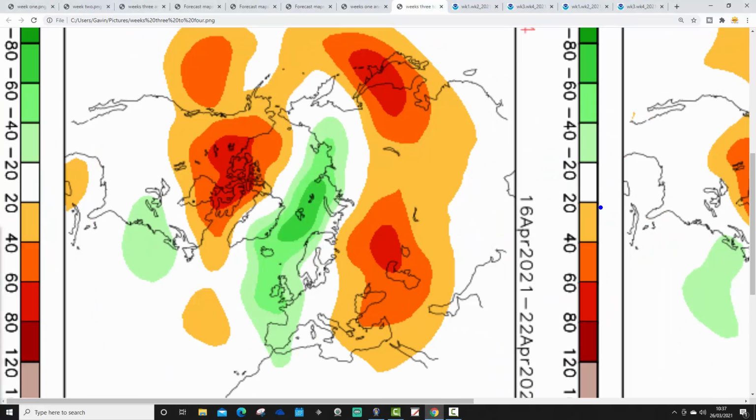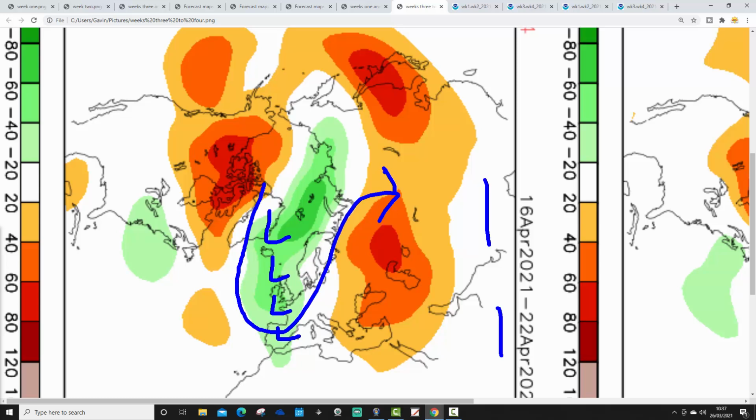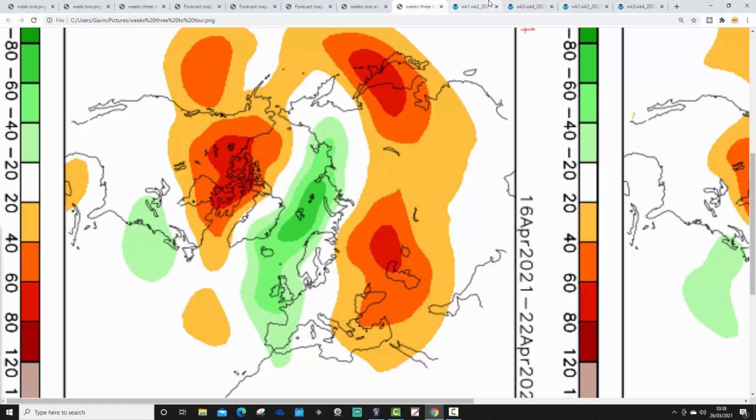And then week 4 is going to be the 16th to 22nd of April. This one much more unsettled, but still quite cool as low pressure sort of pushes down through the western side of Europe. The jet stream pushing southwards as well. So cool and unsettled sums it up, I think, for week 4, 16th to the 22nd of April.